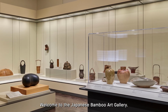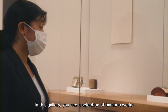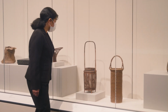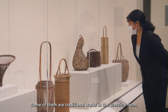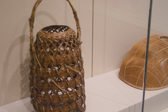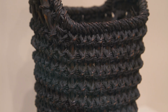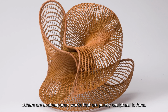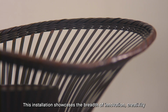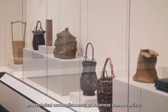Welcome to the Japanese Bamboo Art Gallery. In this gallery, you see a selection of bamboo works dating from the late 18th century to the present day. Some of them are traditional works in the classical form, such as functional containers for flower arrangements. They're made using traditional bamboo weaving techniques. Others are contemporary works that are purely sculptural in form. This installation showcases the breadth of innovation, creativity, and technical accomplishments of Japanese bamboo artists.